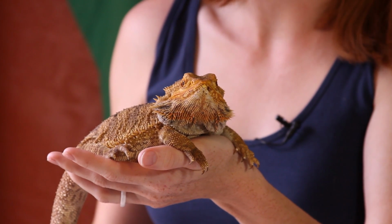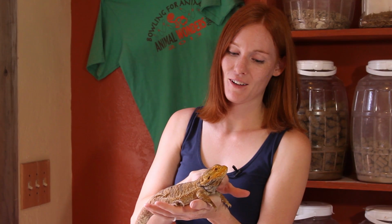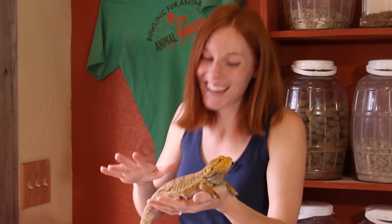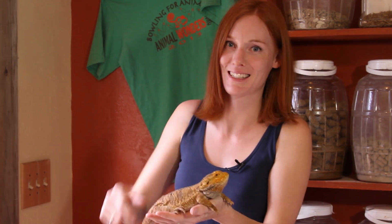So that puffing of the beard is the beginning of a threat display. They would do this when they're threatened in any way, and those threats are going to be predators and other lizards, other bearded dragons coming into their territory. She would puff out her little beard, and it would turn dark black. Then she would start doing the threat display of push-ups or head bobs. Sometimes they'll take their front legs and stand up and do a little funny wave. Those are all variations of how intensely angry they are that you're in their territory and how much they want to scare you off.